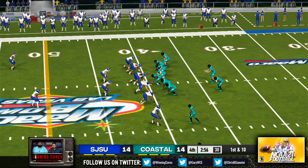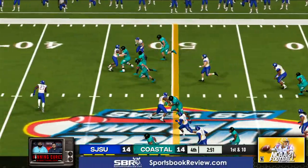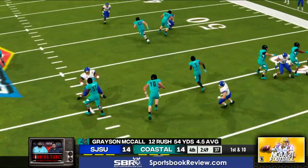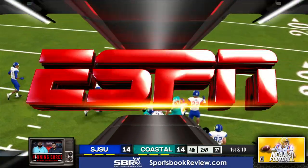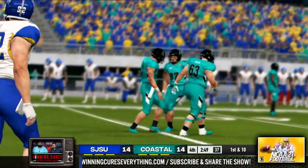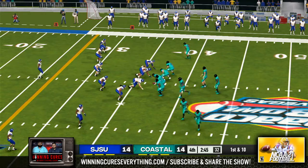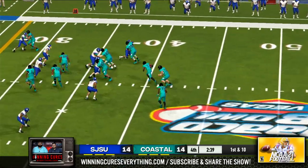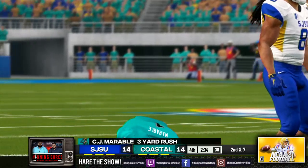Just under 3 to go in regulation. He's at midfield. Makes it to the 37. From the 37-yard line, first down. Gets to about the 34-yard line. The back gets 3 on the carry.